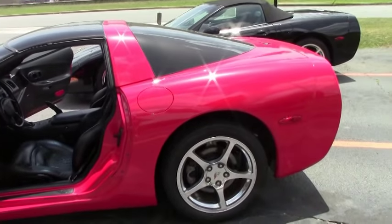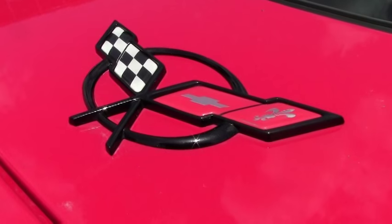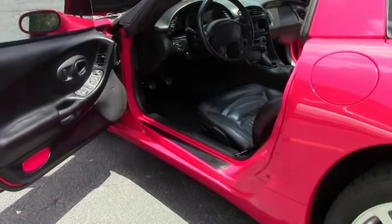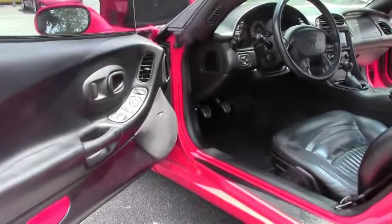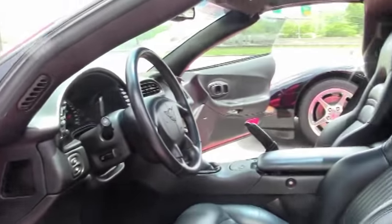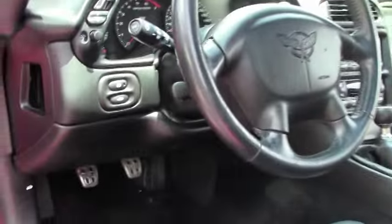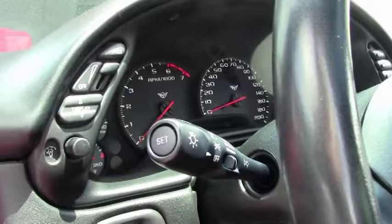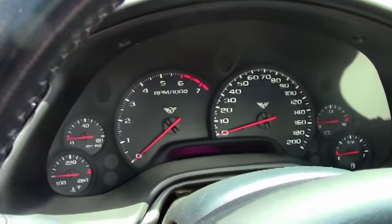This car is loaded. It's got heads up, the Bose, dual zone climate control, dual power seats. There really isn't an option that this car doesn't have that was offered in 2004. The car is only showing 57,000 miles on it, so it's barely even broken in. Looks to me like she spent most of her life in a garage, and she's just ready for her next owners to take her out and stretch her legs and have a lot of fun with her.